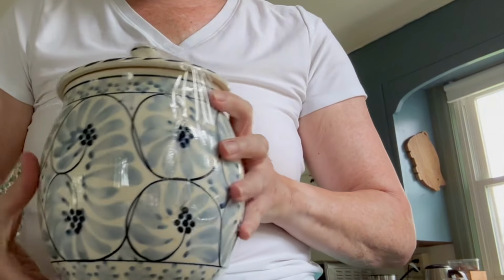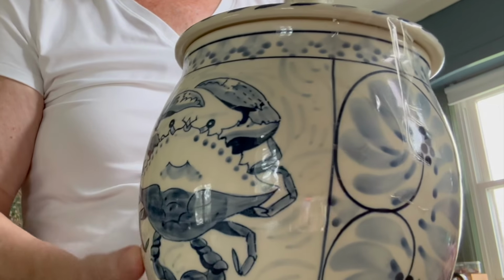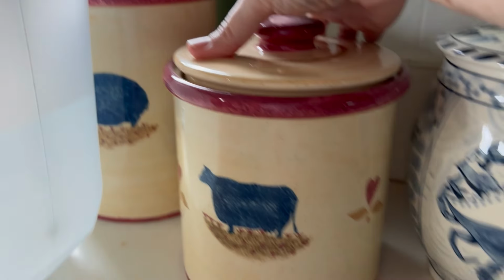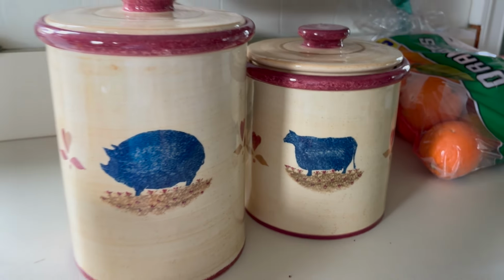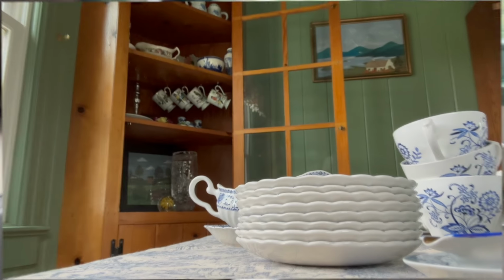I found this cookie jar at the thrift store with a crab on it, and of course, being in Maryland, I had to grab it, as we live on the eastern shore of Maryland where crab cakes are delish, and now it's where I keep my dog treats. And I also found this set of canisters at my thrift store, and they're very farmhousey with the farm animals on them.